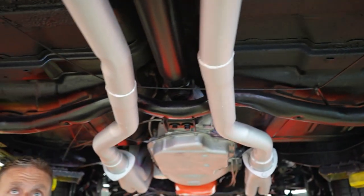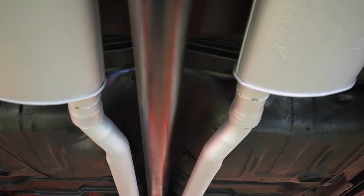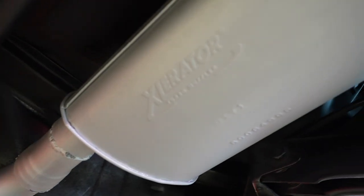Exhaust system. So off the headers, you have your dual pipes and dual mufflers. Welds are nice on the exhaust. And then no rust holes, rod holes, pin holes, anything going on in the pipes nor in the mufflers.